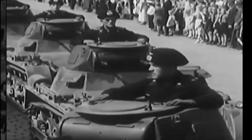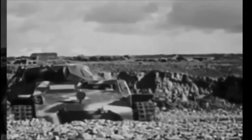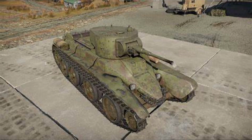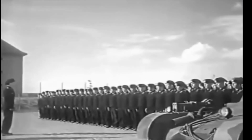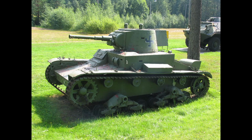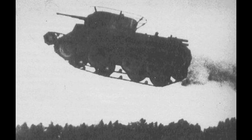Next up, we have the Soviet Union. The Soviet Union's tank force really consisted of T-26s and BTs after their introduction in 1931 and 32, respectively. We already went over T-26s. They're pretty much just Vickers 6 tons, but rebranded Soviet. But the BT tanks are really where it's at.